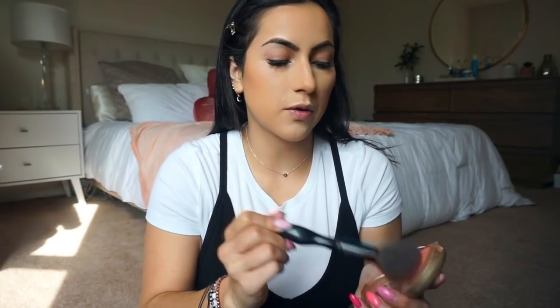So I go in with this Sonia Kashuk brush I got from Target years and years ago, but I love this brush for blush. Tap the excess, and then I smile a little, and I start at the apple of my cheek right here, and I bring it back up over your cheek, bring it back, and as you can tell, it has this little shimmer to it. It's so pretty.